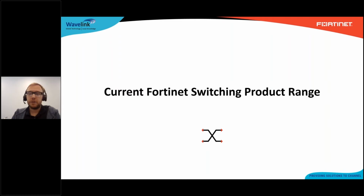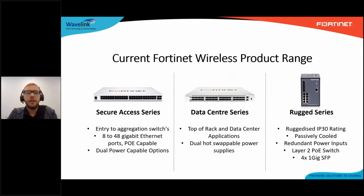So now let's have a quick look at the current Fortinet wireless product range. And Fortinet currently has 3 ranges of products for FortiSwitch, and this consists of the Secure Access series, the Data Center series, and also the Ruggedized series. And we'll go into further details of these ranges shortly.